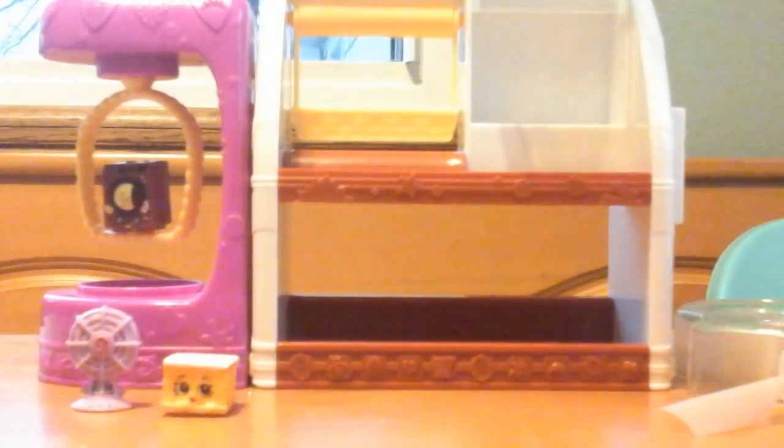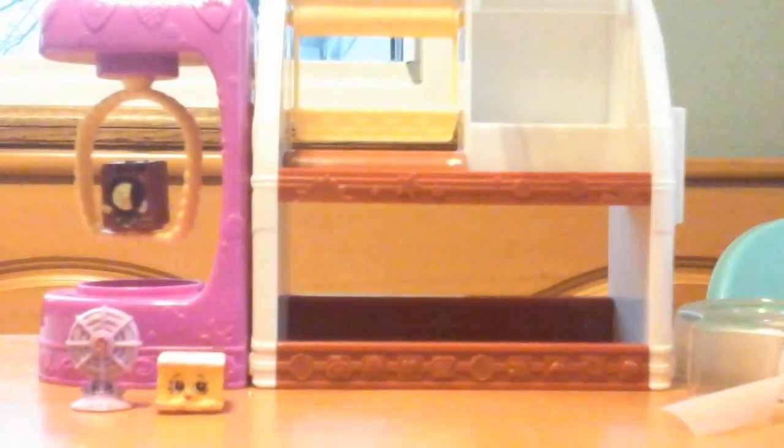Okay, so I'm going to check on the Shopkin list. There she is. Her name is Nilla Slice. Can't really see her that much. Please focus on one of these two. Please. Okay, that's not focusing. Oh my goodness. So that's Nilla Slice and she's a common. So cute. Now let's open our second.